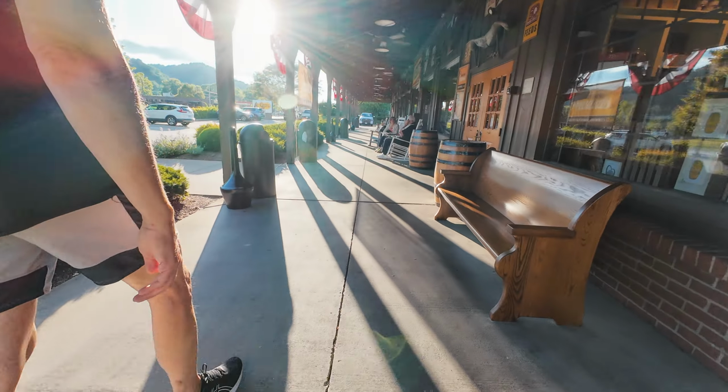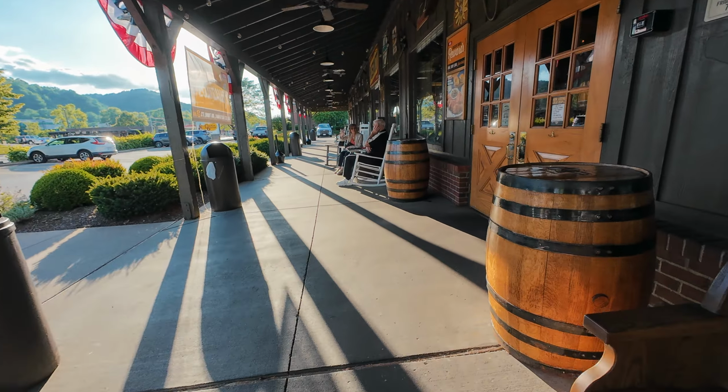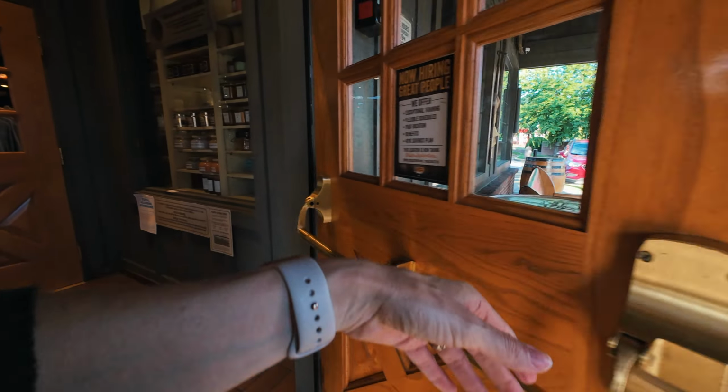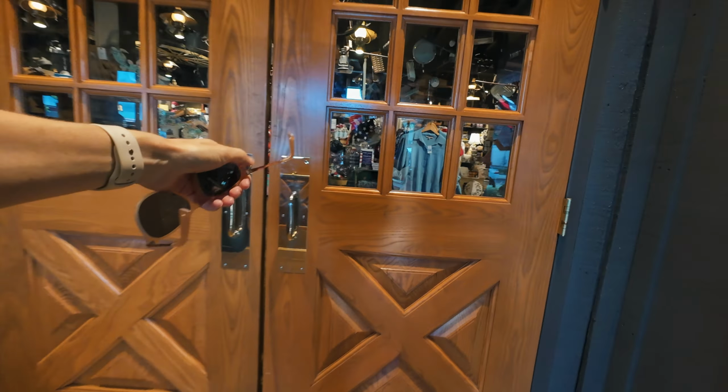Country mouse. I mean, city mouse. He comes up here and visits and stays at Raleigh at Megan's parents' house. And so, oh.